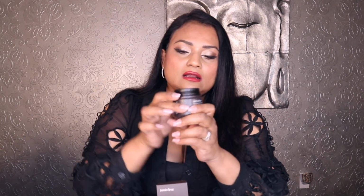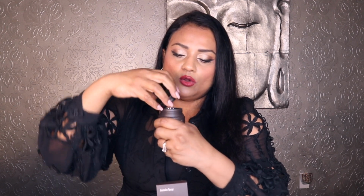So this is the little jar. This is supposed to be like volcanic mud, okay? Oh yeah, look at that. That looks super interesting. This was not very expensive. This was very reasonably priced. It had good reviews. I'll let you know how it works on me.